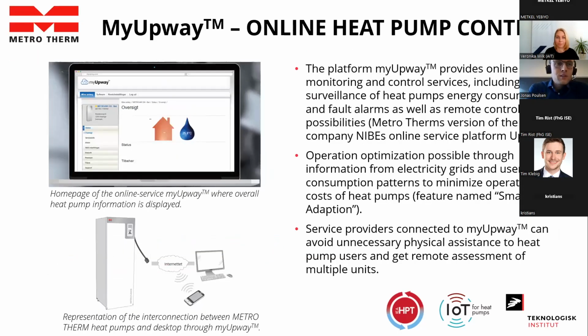Next example is from Metrotherm. So Metrotherm has a platform called My Upway, and it's actually Metrotherm's own version of their parent company NIBE's online service platform called Uplink. Maybe a lot of you already know this platform here.